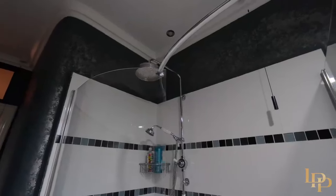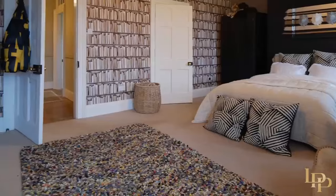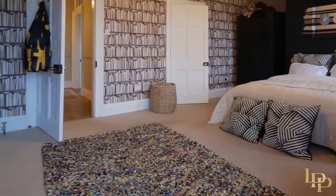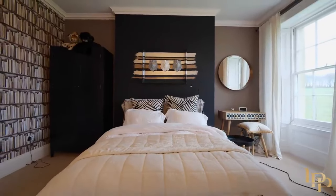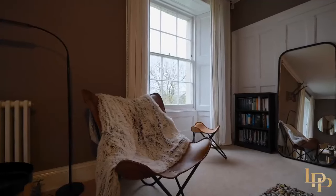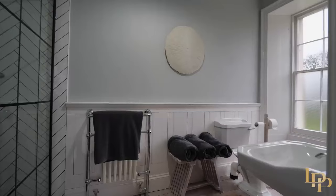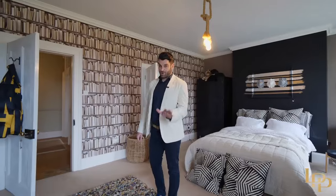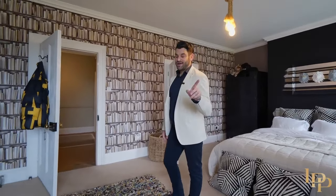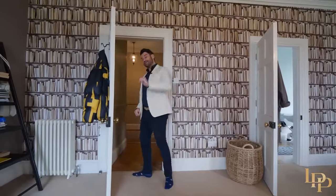And then this would be bedroom number 4. I've got to point out these rugs. I really like the feel of these rugs on my feet. And as I mentioned before, if you like the style, the fixtures and fittings, everything can be included in the property. So you've got an ensuite here. Tile in the shower is gorgeous. I'm not going to mention it again, but the view is there. So that's this floor taken care of for you. Now I'm going to take you to the next level.